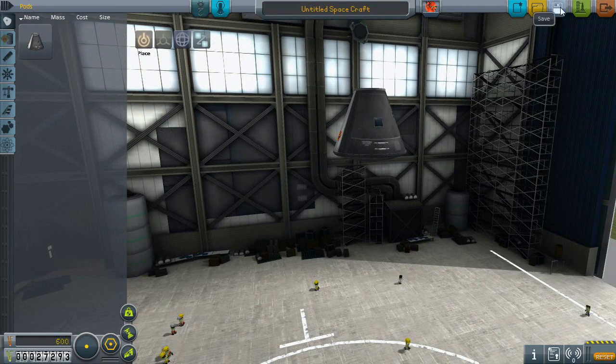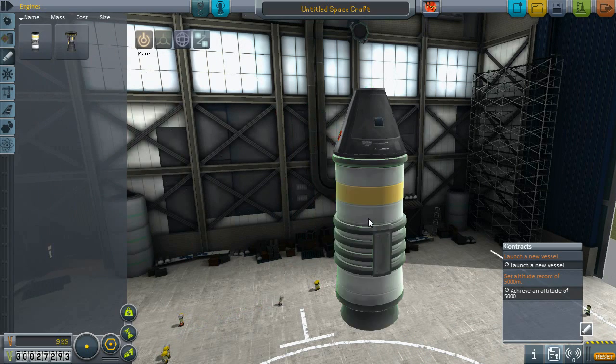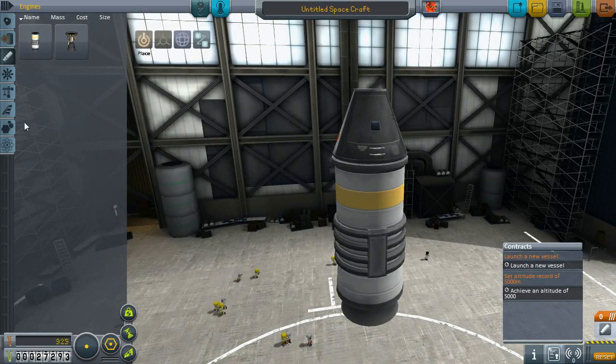Let's run the first couple of missions. Do I have the first couple of missions? Yes, launch a new vessel, achieve an altitude of 5 kilometers. Okay, so what do we need for that? Well, an SRB will be more than enough for 5 kilometers.